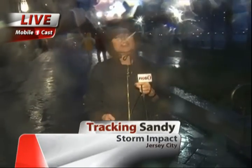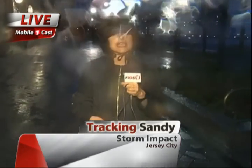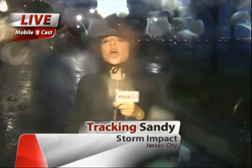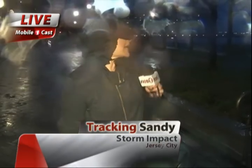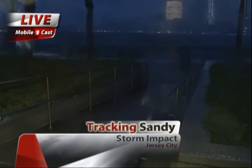There are certain areas, though, those are the low-lying areas in flood-prone areas in Jersey City, but he says if you have not evacuated and you live on a low floor, emergency personnel may not be able to help you. So wind is whipping out here, rain not so much, but again, as you see, the waters are coming up over the banks of the Hudson River. So that is the latest here from Jersey City. Samantha Liebman, back to you, Rich.